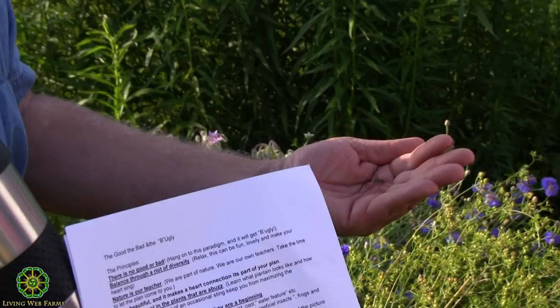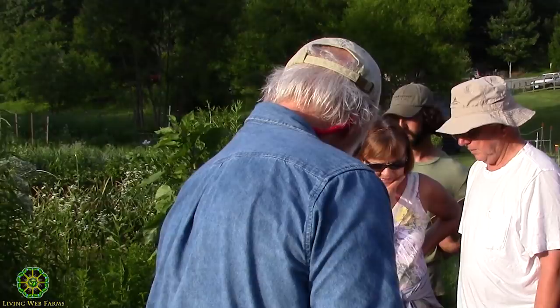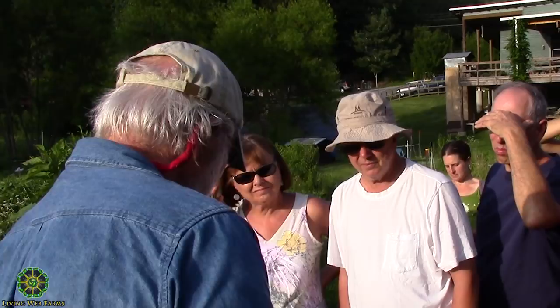The other day I found a two-spotted stink bug in here. Actually, I didn't. My partner Diane did. I almost got a picture of it. It flew away right when I got into the shade for the picture. That guy's not too smart, is he? He's pretty confused. Yeah, he's a little confused.